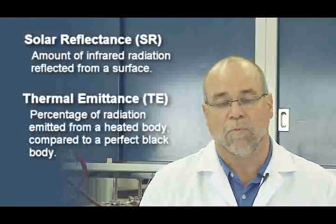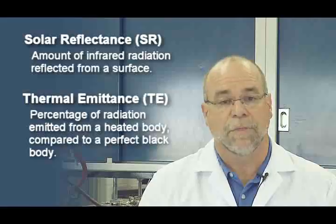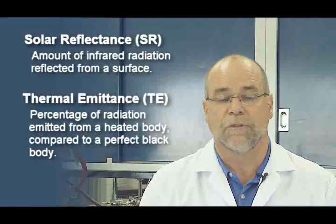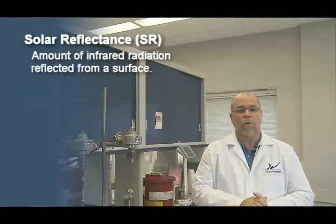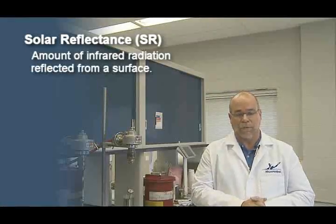There are two important concepts to consider when talking about cool roofing: solar reflectance and thermal emittance. The more important of these two is solar reflectance. This is the percentage of solar energy that is reflected away from a surface. The higher the solar reflectance value of a material, the more solar energy that is reflected away from it. In the case of roofing, that means the higher the solar reflectance value, the greater the amount of energy that is reflected and the less heat energy that transfers to the interior of the building.